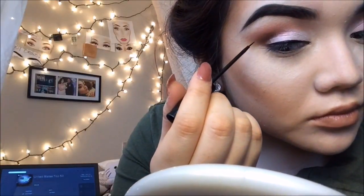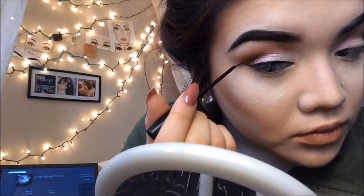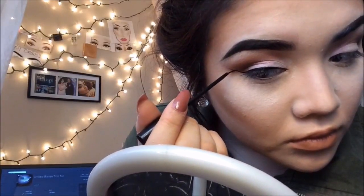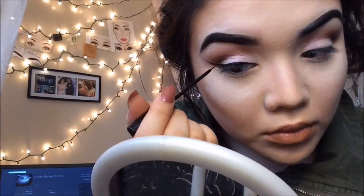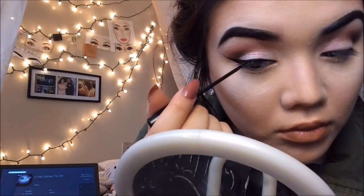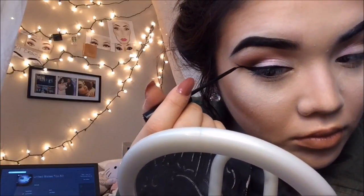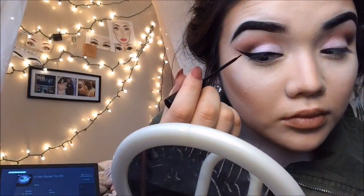And when I do my eyeliner, I usually just outline my eye, and then to do my wing, I usually put a dot where I want my wing to be, and then I just follow the line basically, just to make it a little bit easier. For those of you who struggle, I think this will maybe help you. Then I just outline it basically. And then I just make it a little bit thicker, just to line it better.